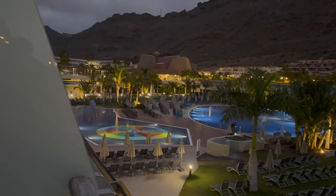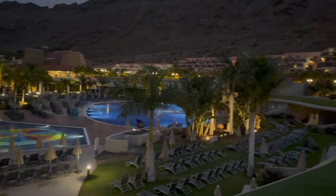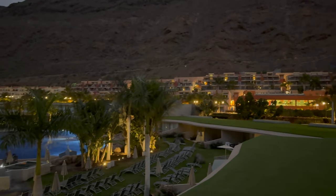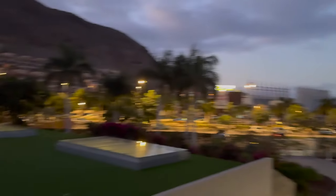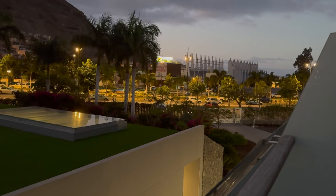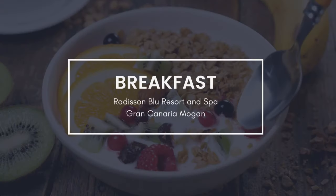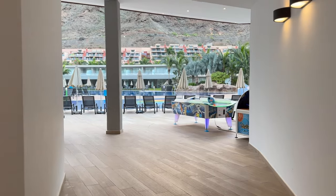I thought I'd also include a view from the balcony around evening time. It looks amazing when all of the lights are lit up around the hotel and it's starting to get dark. And just here on the right, if you walk for about 15 to 20 minutes, you'll get to Playa Mogan. So now we're going to move on to breakfast at the hotel.